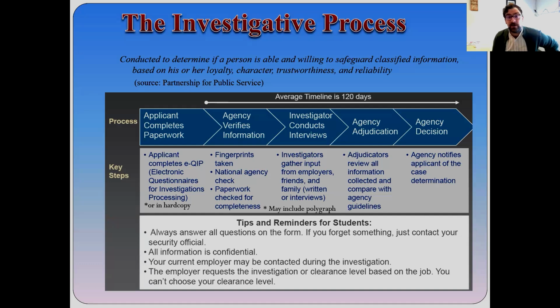Okay, so after the agency has verified the information, and you've filled out the fingerprints and sent those in, and all that is looking good, it's going to go to the investigation process. An investigator conducts interviews, and this is going to include an interview of you.